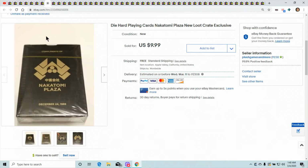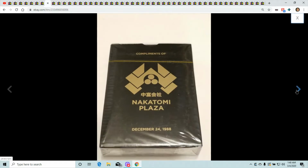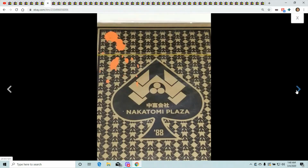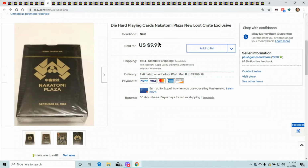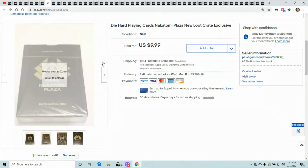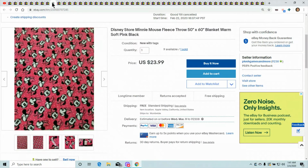What else did we sell? Oh, playing cards. I got a ton of these playing cards from Loot Crate. I mean, since they're free, it's just putting them up. You got $9.99 each. I still have a bunch of them. I don't know why it doesn't have a quantity here, so maybe I made a mistake on the listing. Anyways, got $9.99 free shipping for something basically just thrown in, so that's great.